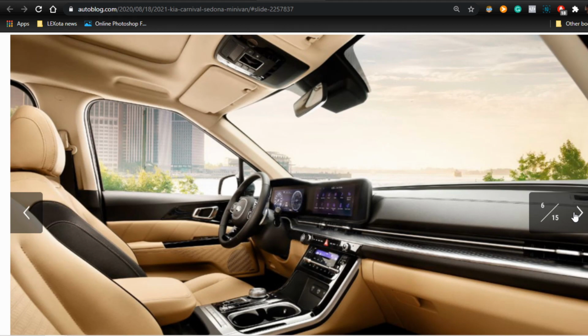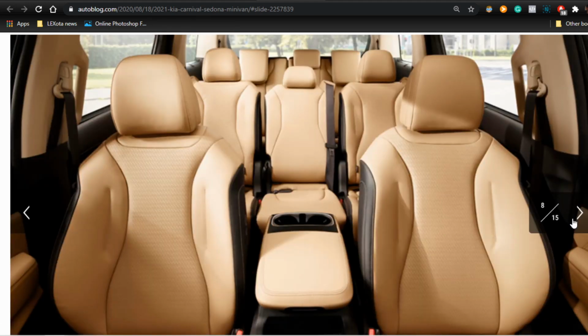The interior looks pretty plush. You get this big touchscreen here. Now, of course, this is going to be a top-end grade, but this is an 8-seater version. There's also an 11-seater version. Now, I don't know if that 11-seater version would come to the United States, but that would be a unique segment for them if they're able to bring the 11-seater here.